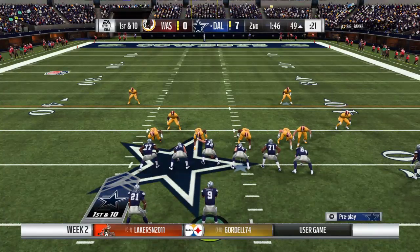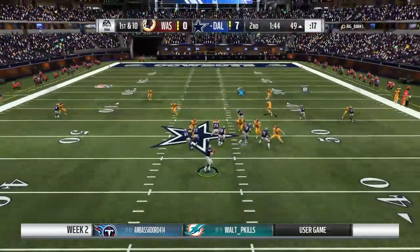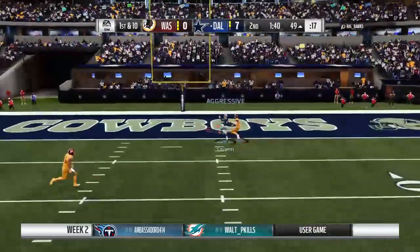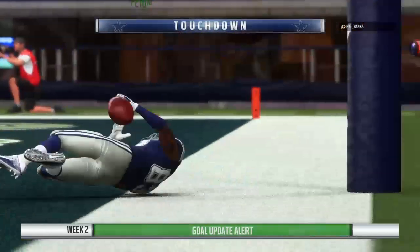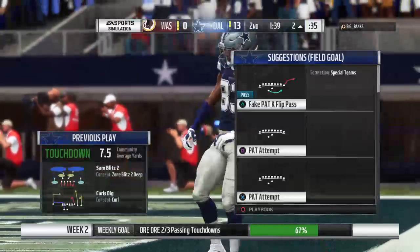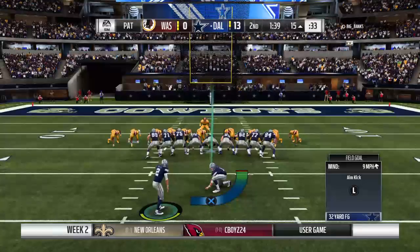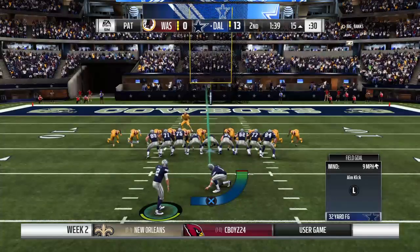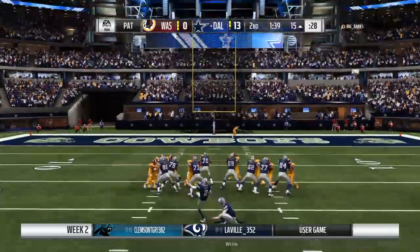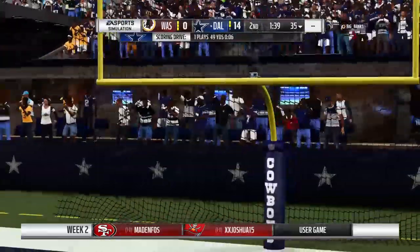Blue 90! Blue 90! A first down throw, Darnold. He's going to sling this deep downfield. And that is caught. Touchdown, Cowboys. A big play there with his first career NFL touchdown. And the Cowboys will add on to their lead. No problem there on the extra point, and it's now 14-0.